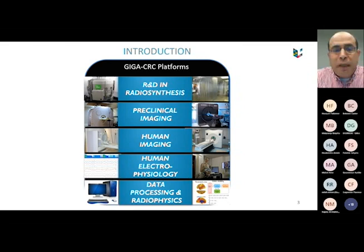To begin with, here you can see the GIGA-CRC platform organization. We have 5 complementary sub-platforms working together in order to provide the processes, the steps, the methods needed for drug development, disease, and treatment follow-up. Starting with research and development in radiosynthesis, this unit provides the process for design and production of radiotracers that are used in order to study a specific physiological, pathological, or biological process.